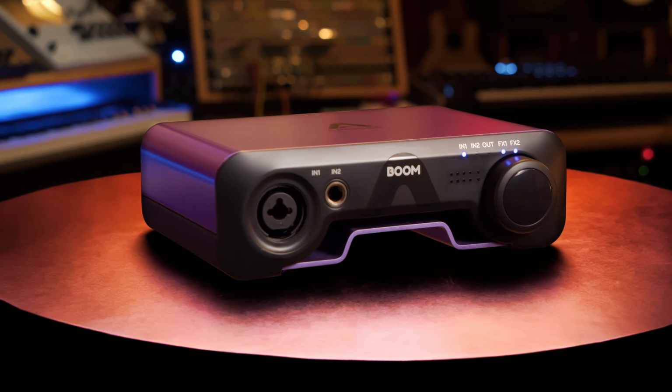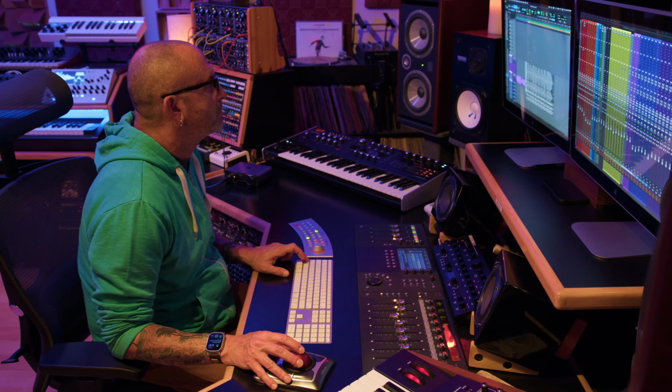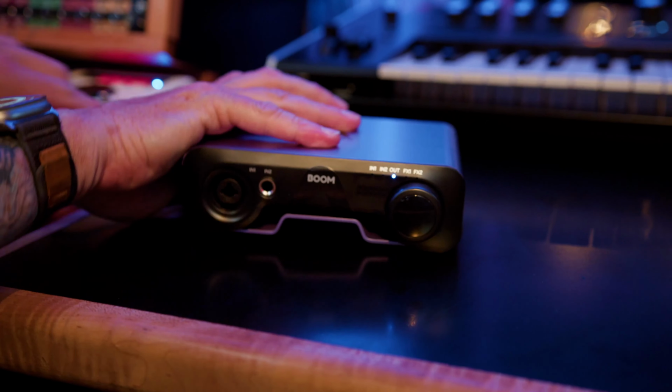Apogee sent me the Boom to check it out, and I figured the best way to really see what Boom is capable of as an interface would be to use it in a real-world situation. So it was a great opportunity, since we're recording the single, to use Boom for recording the whole project. Everything that we're doing today, we're recording just through Boom. We're not using anything else.